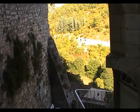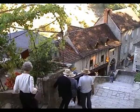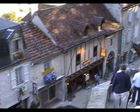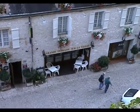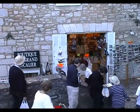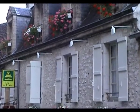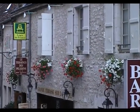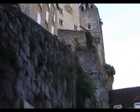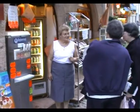More steep stairs gave us a glimpse of the other side of the valley. Beautiful. They sure were steep. But at long last we were right down to the main drag, and it was time for a refreshing sorbet.